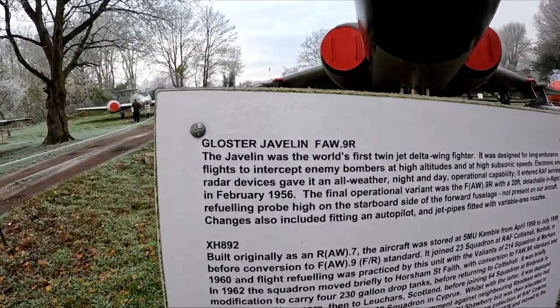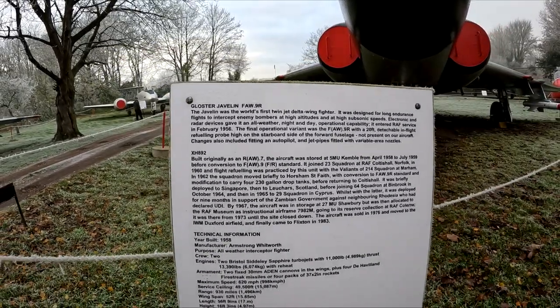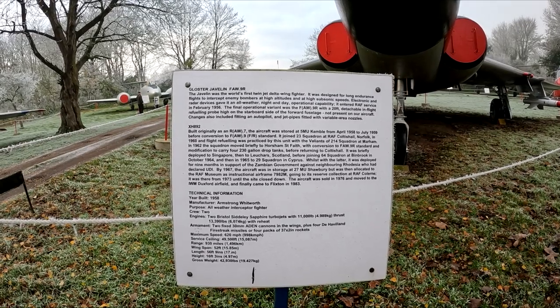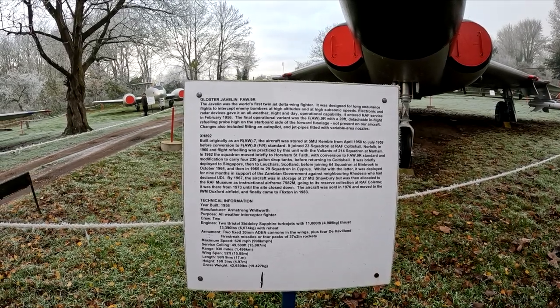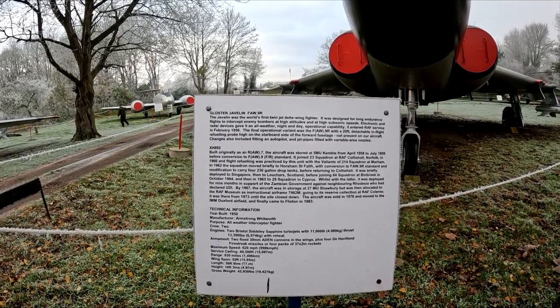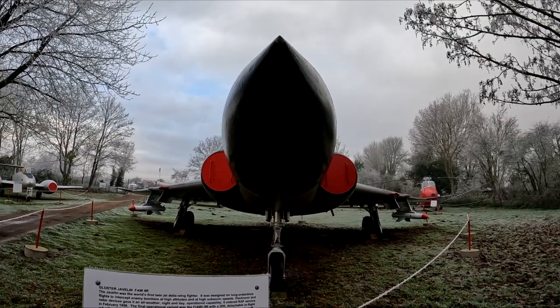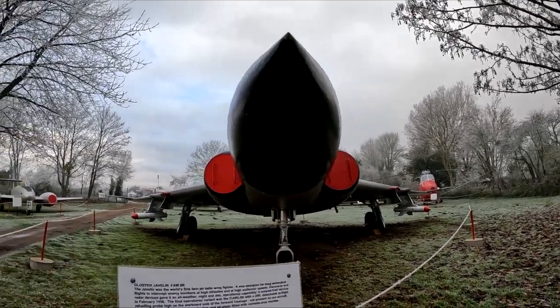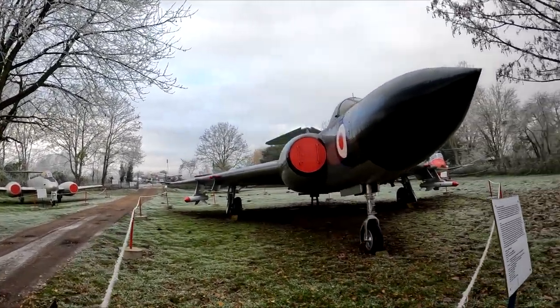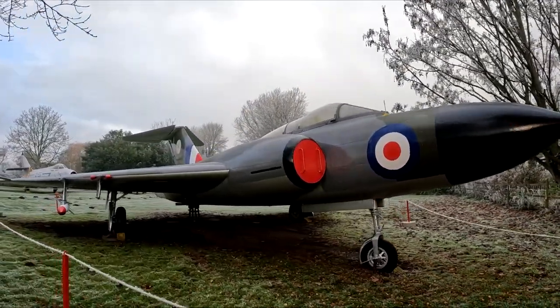Oh, here you go. Gloucester Javelin. No way. This is insane. It's the world's first twin jet delta wing fighter designed for long endurance flights to intercept enemy bombers at high altitudes. Look at that. That's insane. Let's get us some side views, shall we?